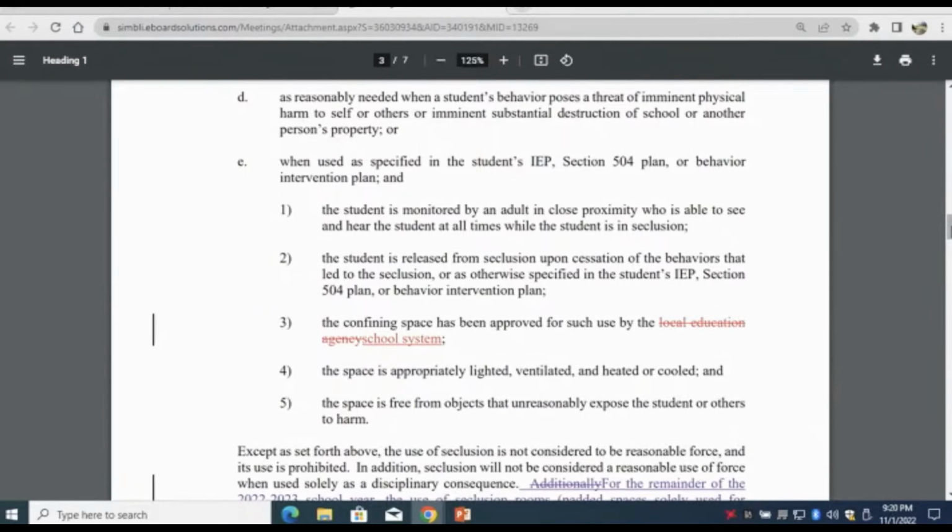That substantially and substantively reduces the seclusions vastly, and not entirely every situation, but the vast majority of seclusions that have occurred. Because we will not be, for example, under E3, the confining space has been approved for such use by the school system. We will not be approving confining space. Therefore, all of E is no longer operational.